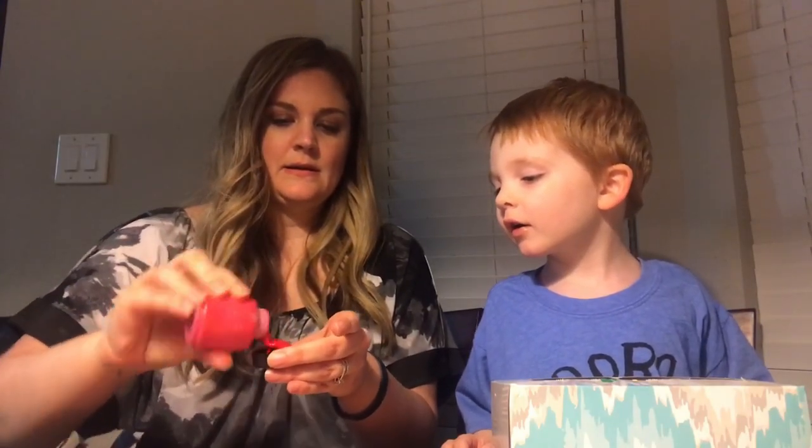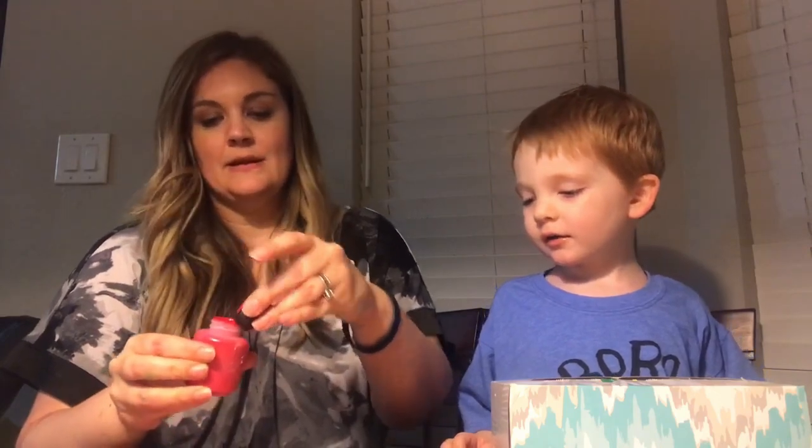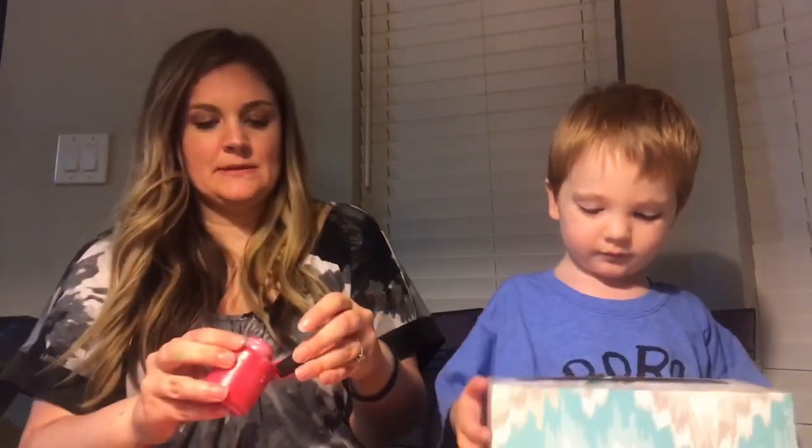Now we have the red one. I got the paint on. You're okay. We're going to put it in the top. Put a little on the top. I am definitely making a mess with this one. Okay, shake that one, James.